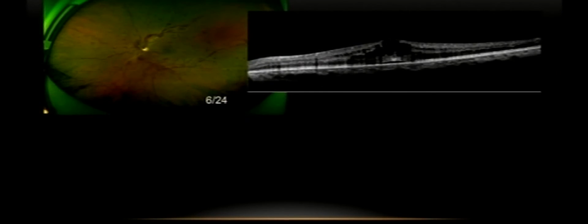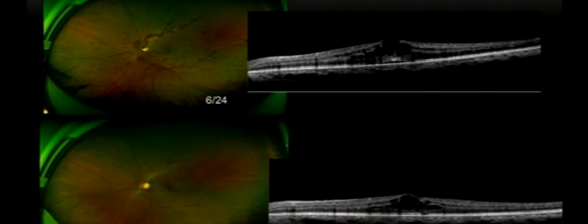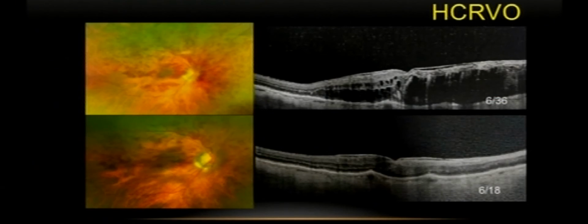Now, it's very important not only to look at the clinical picture, but also look at the OCT. Why? Because the clinical picture would look fine, but if the OCT is telling you that there's edema, then you need to really retreat these patients. So don't let these patients go.